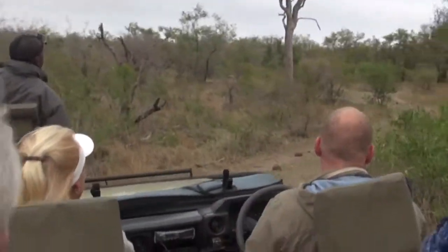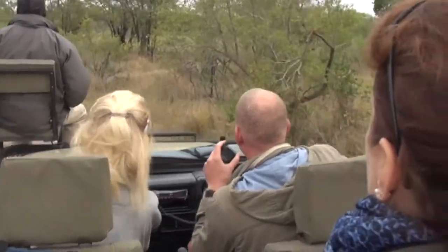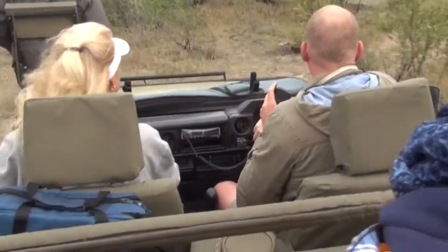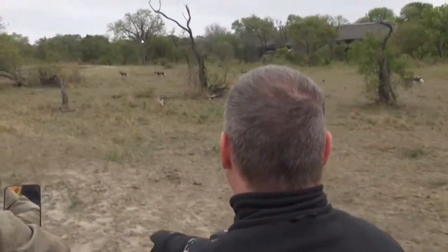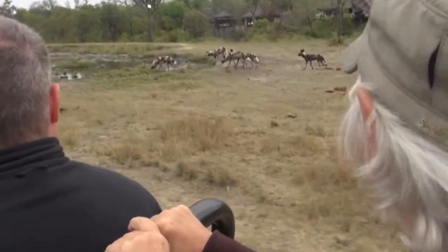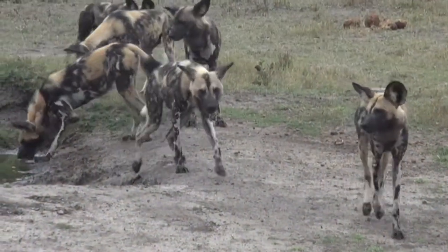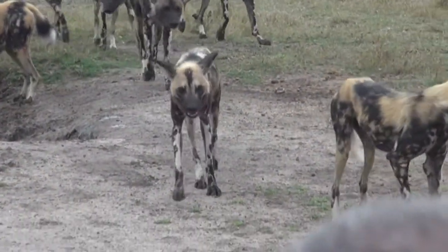Earlier in the day, Jacques was tracking a pack of wild dogs that were on the hunt. The spotting of wild dogs is a very rare occurrence in the Sabi Sand. These animals, while similar in appearance to domestic dogs, are very different, just as the North American wolf is different from the dogs we know.